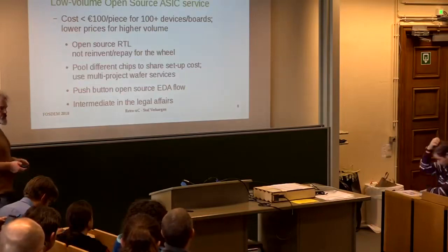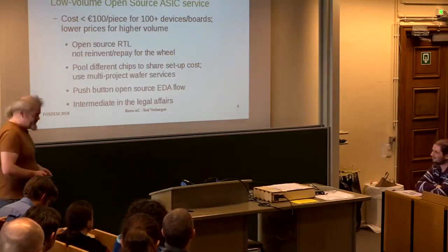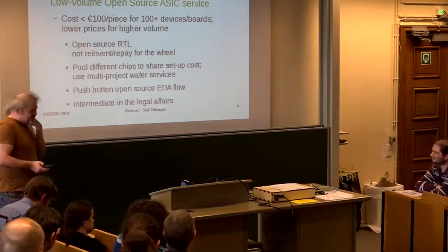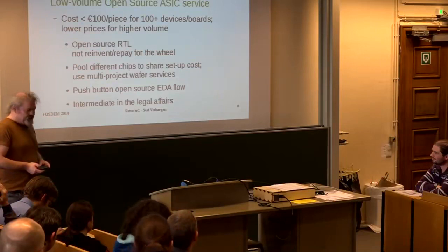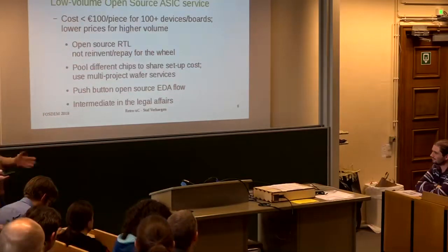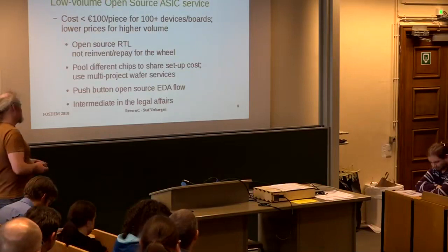I have to pick my words carefully, I think. I don't see that everything has to be open source. So being pragmatic and combining open source with closed proprietary software sometimes I think is not a problem.